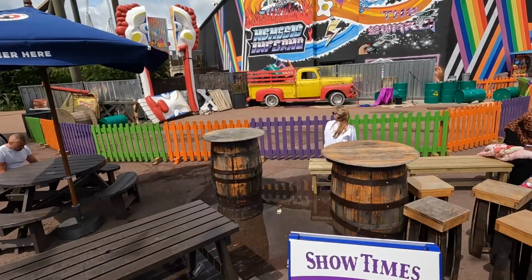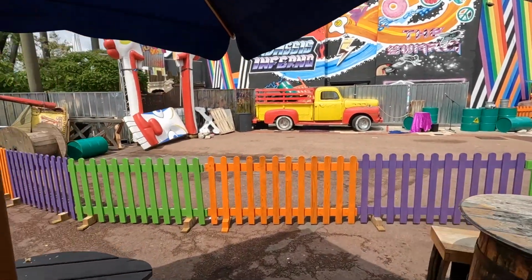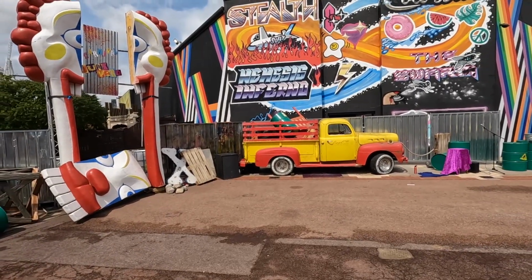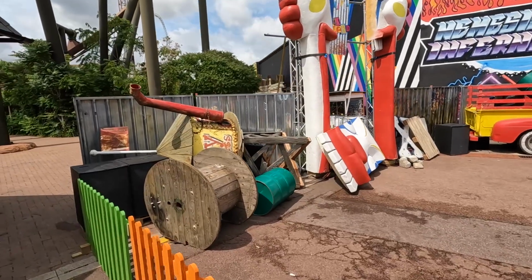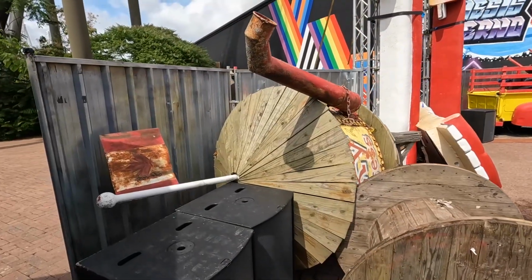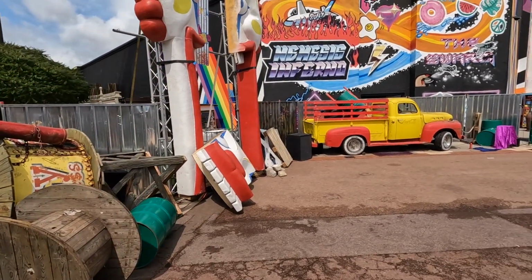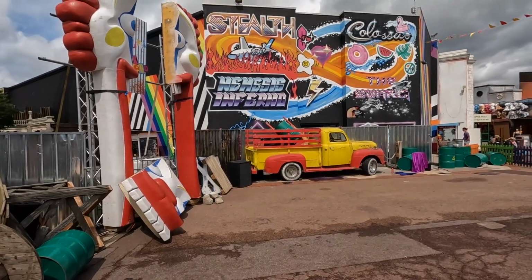Love the theming around here. Look at this. Of course, you got the truck that we've seen before. And this clown here, he's all broken up. Love this. Well, they got the Rocky Express theming here as well from Old Town. Yeah, really, really cool. Love the way they're reusing that. That's great. All right, let's put some footage coming up. God, it's loud here. Wow.